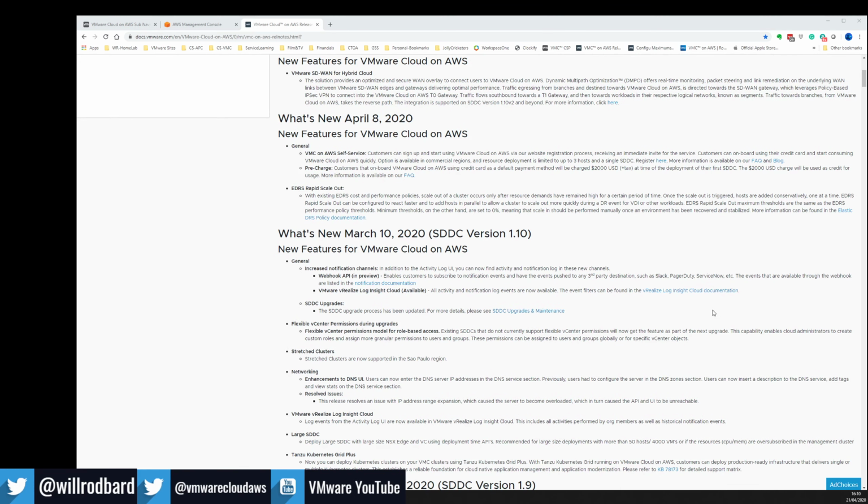I will just say one other thing to mention about VeloCloud that makes it a very unique offering: it leverages part of the infrastructure that is deployed on the VeloCloud end, which I believe is called cloud gateways.